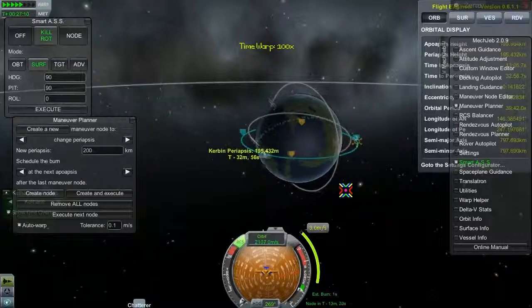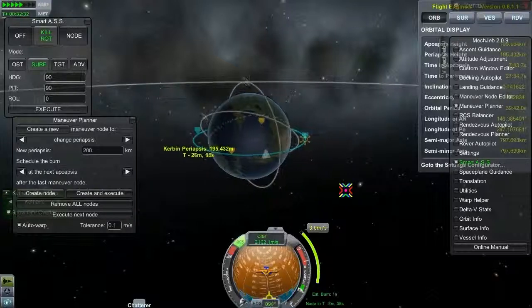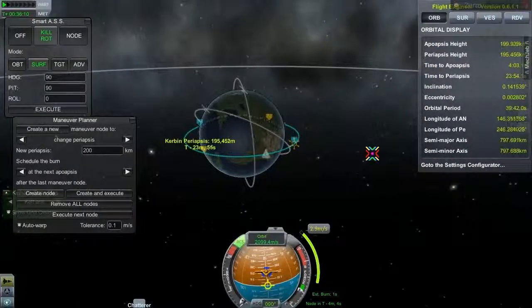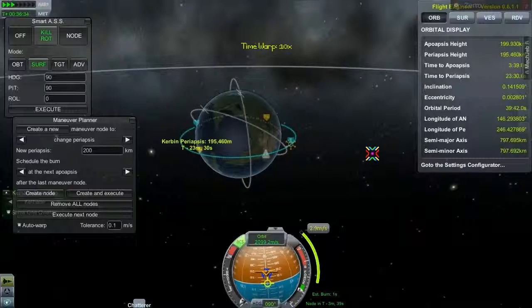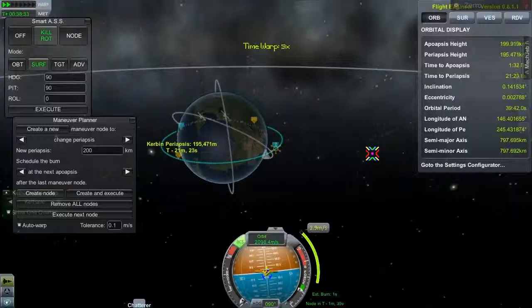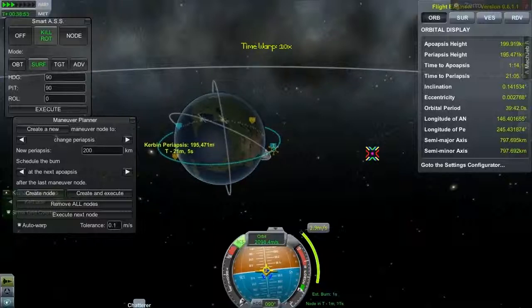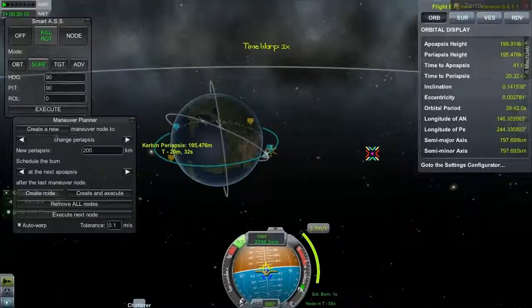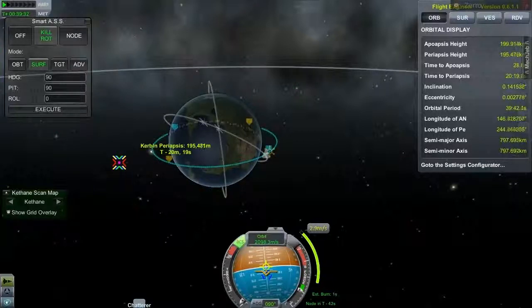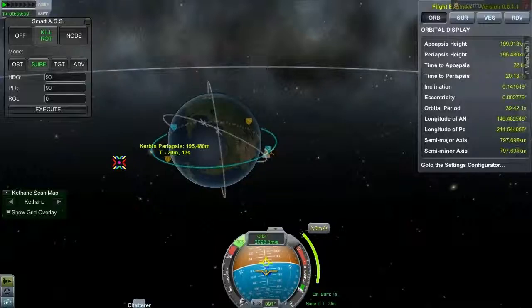Okay, let's time warp. Let's do the time warp again. Okay, let's make this. Why is our apoapses falling? Speed up a little bit. Get under that minute. Slow down. Why, apoapses, why are you not at 200 anymore? Just don't burn until, hopefully, they're both at 200. So it's circularized. I probably could use this to circularize it. Let's just maneuver back onto the blue dot.